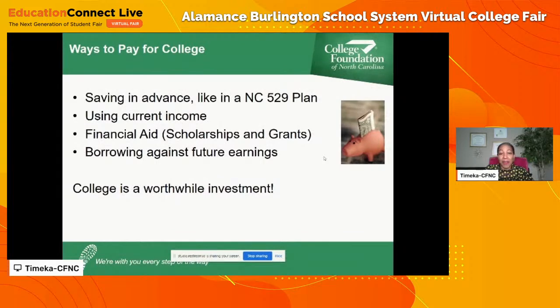A lot of families save in advance, which I encourage. If you haven't, it's not too late if your student's in high school to save for college. North Carolina has a college savings plan called the NC 529 plan, and that is something where you can put money aside for expenses to pay for college. And this will be a good time. I know that it's a tough time for a lot of families financially, but for some families, if you're getting stimulus checks, maybe it's a time where you have some extra money that you can actually put into a college savings account to save for college.